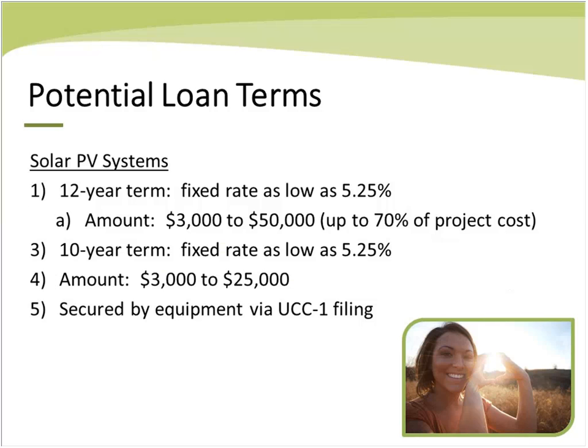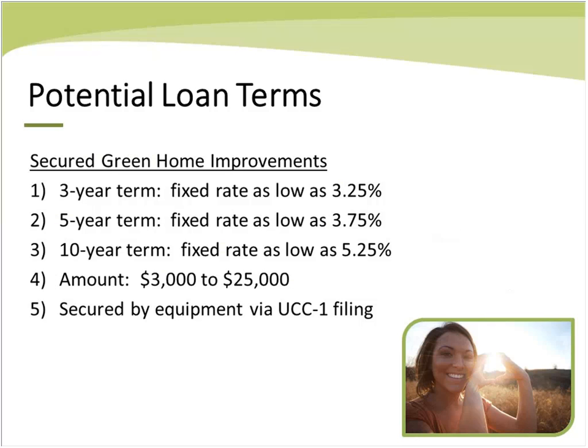Okay, so moving on to green home improvement loans. You can get better interest rates when they're secured. Things like tankless water heaters, mini splits, and other types of heat pumps, you can use those as collateral and just file a UCC filing, again, instead of putting a lien on the home, and that allows the interest rates to come down. You can have different terms to choose from and different amounts to keep it flexible.